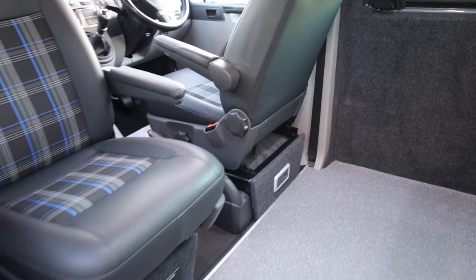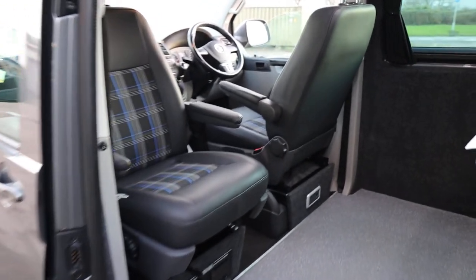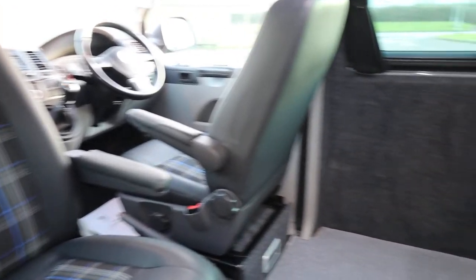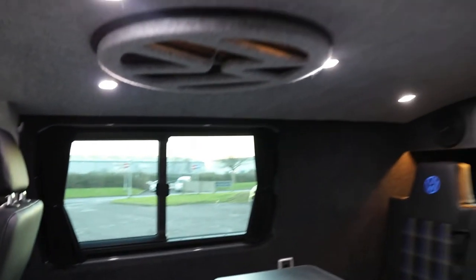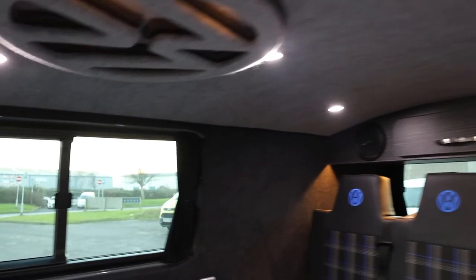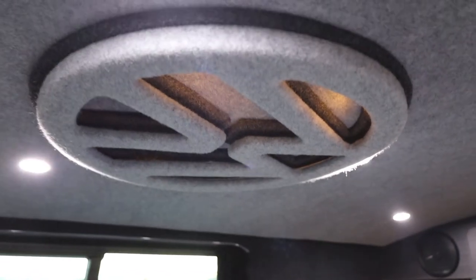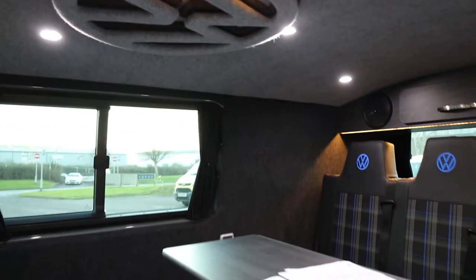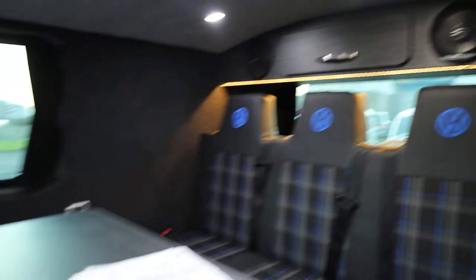There is also an electric hookup, which is located underneath the bonnet by the battery. So if you were to take this to a campsite, you can hook it up to the electric. You're not relying then on running down your leisure battery. And as I say, you've got all the lights here in the roof, and you've also got lights inbuilt, as you can see here, into the lovely raised VW emblem in the ceiling. Again, you've got the V-dub curtains on the side windows, on both sides here, to give you that privacy in the back if you need it.